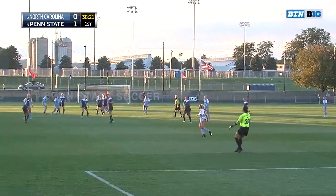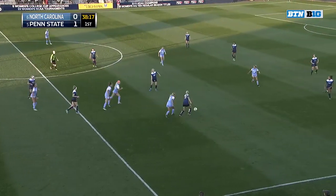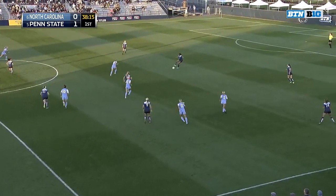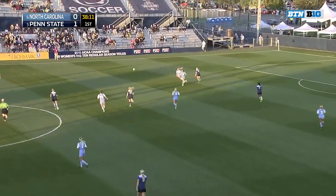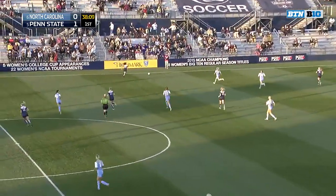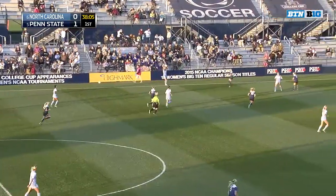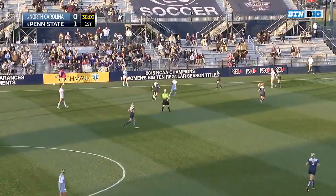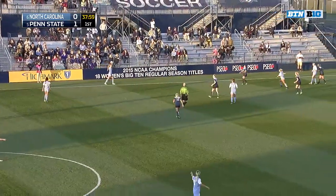Number 30 is Rose Chandler. She gets the start and goal for Penn State. As we showed you at the beginning, she was one of those players that couldn't play last year, was part of the US U20 national team. And in her spot last year was Amanda Dennis, basically as the backup. She played every minute last year. She has not played a second this year.